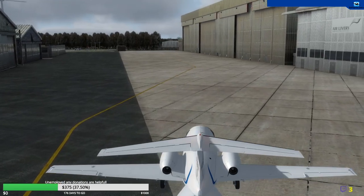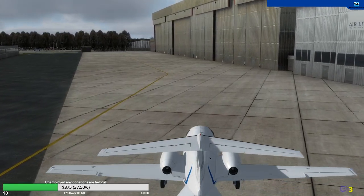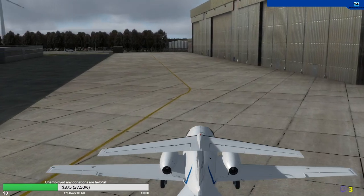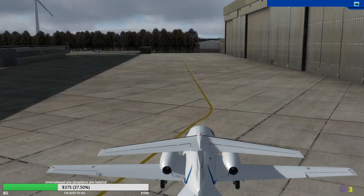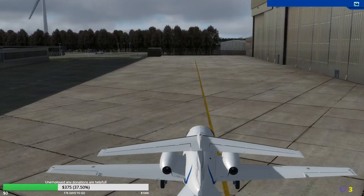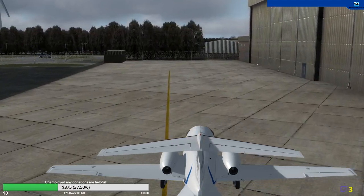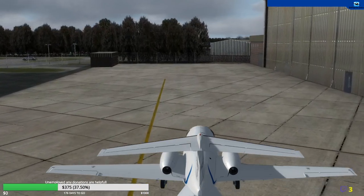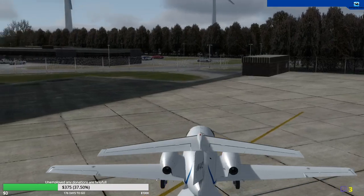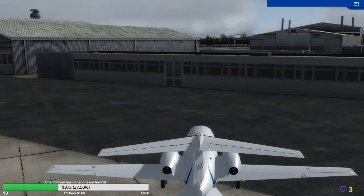Yeah, I'm looking at the ground charts. It just shows maintenance hangars. It doesn't show GA. Yeah, all I have is maintenance south, maintenance north. I'm just gonna flip it around right here. Gotcha. Well, heck, I'm just gonna park it here.